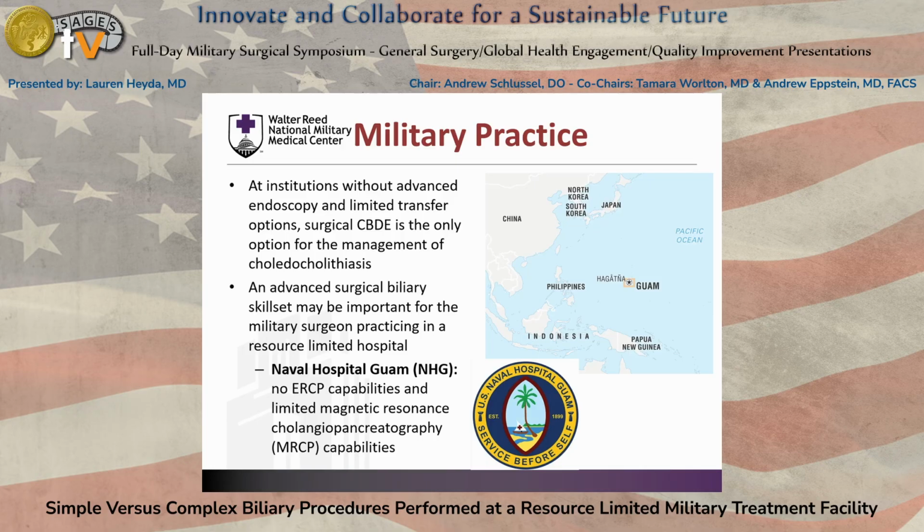This is problematic, especially for the military practice, as in institutions without advanced endoscopy and with limited transfer options, surgical common bile duct exploration is the only option for management of choledocholithiasis. This suggests that an advanced biliary skill set might be important, particularly for a military surgeon who could be placed in a resource-limited hospital. Specifically, we looked at Navy Hospital Guam, which has no ERCP capabilities and very limited MRCP capabilities. As you can see on the map, it's quite isolated, so transfer out of Guam is very challenging as the nearest hospital is Tripler, which is an 8-hour flight away.